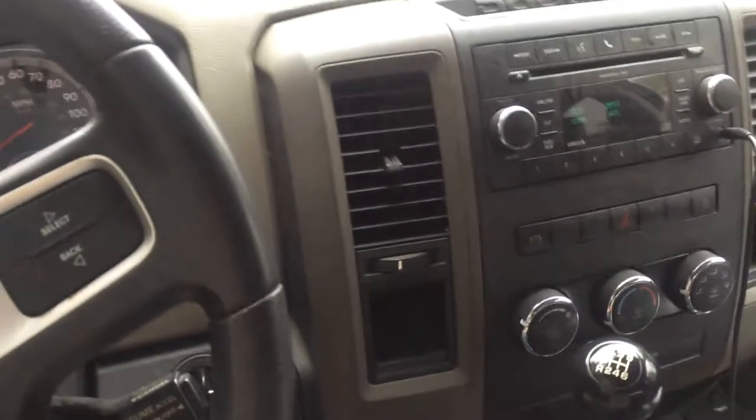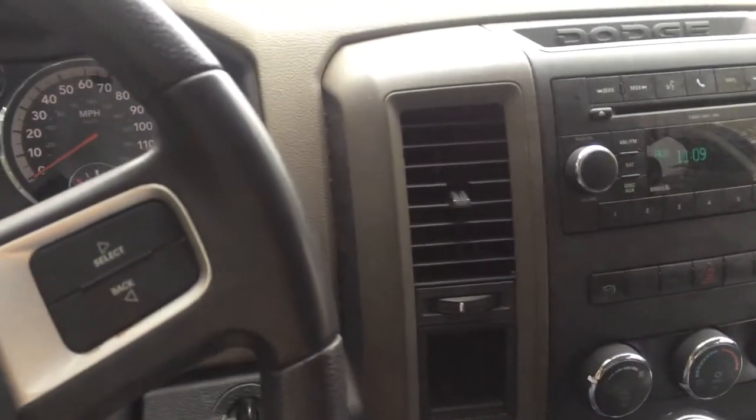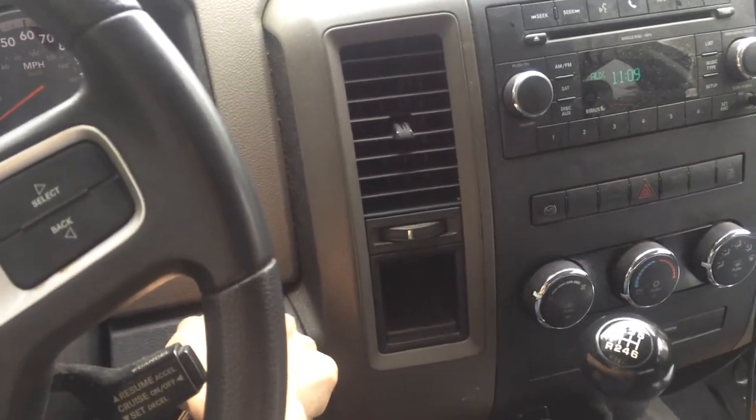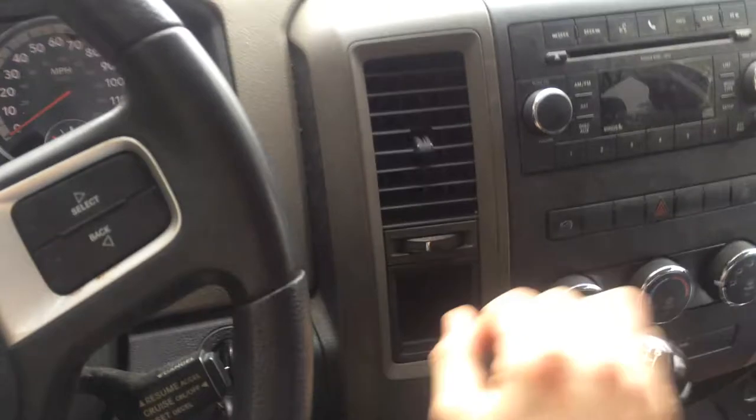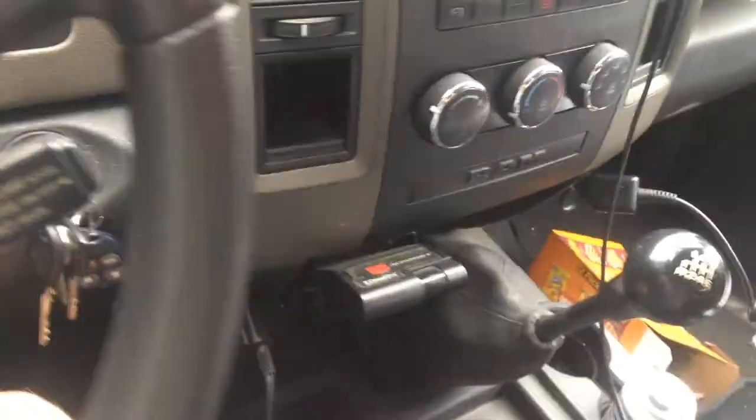What I have noticed is there's no jumping or anything when you're trying to back up a trailer, like with the stock clutch. But here you go. Clutch out. See, you can definitely hear it. Clutch in. Clutch out.